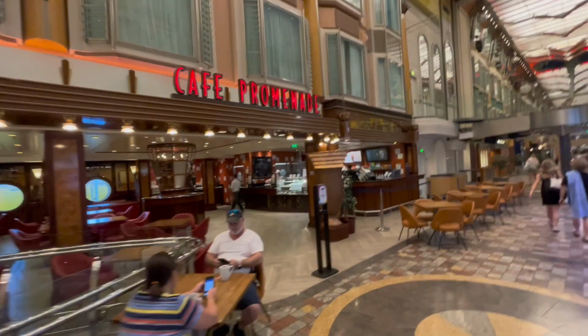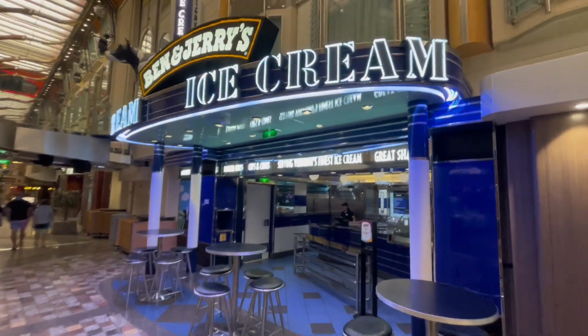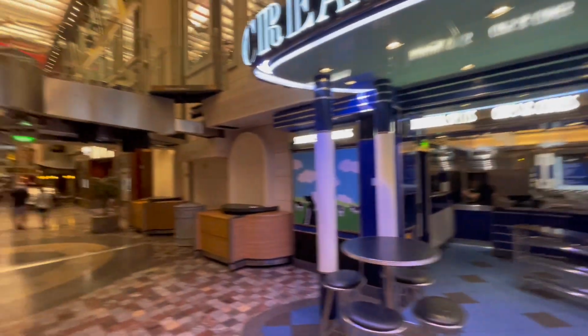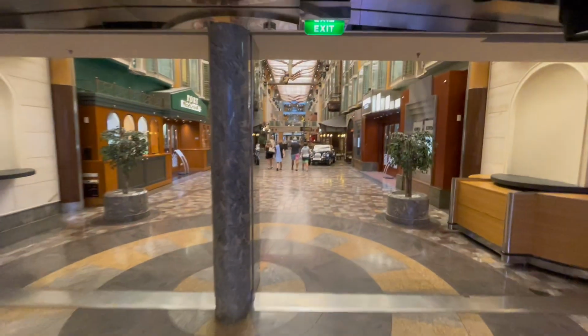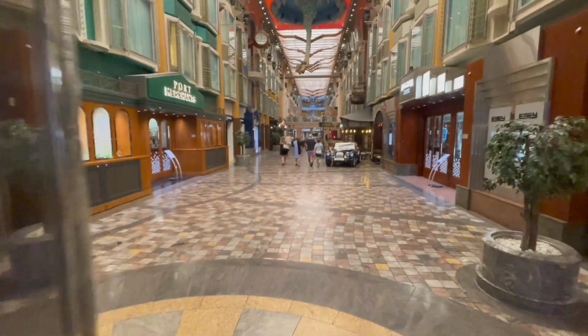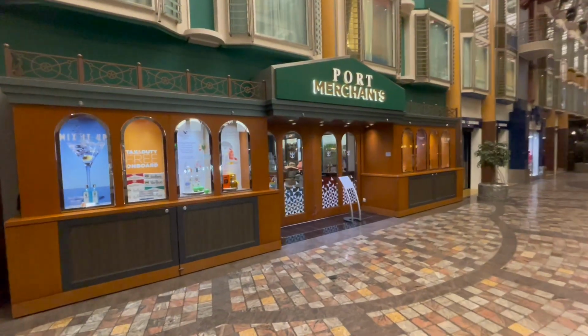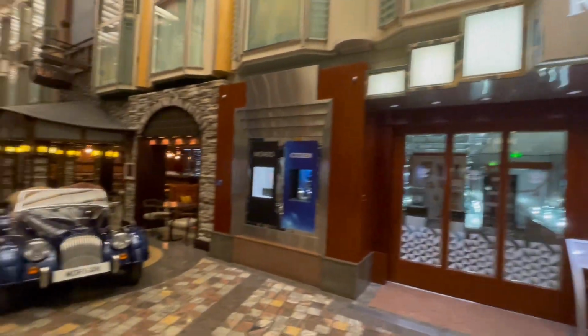Next, we make our way to the Cafe Promenade, where they have tons of little sandwiches and desserts. Shore Excursions, which is self-explanatory. Ben & Jerry's. I loved that place. They had incredible ice cream. Port Merchants on the left, where they sell liquor and tobacco. On the right, you're going to see Regalia, where they have beautiful jewelry and watches.